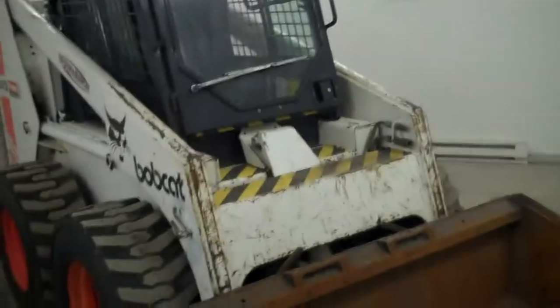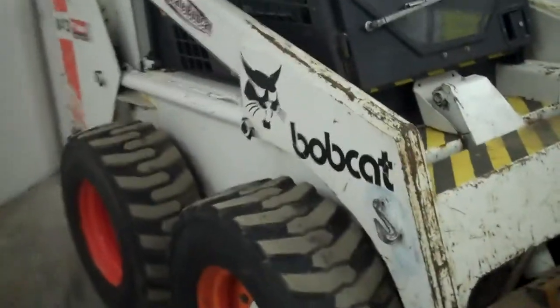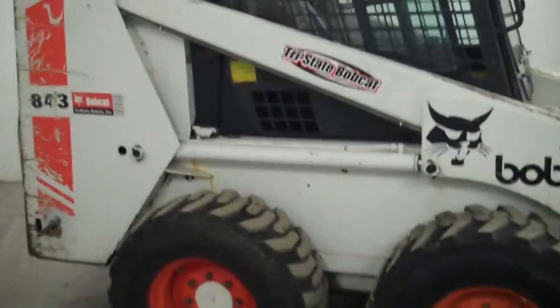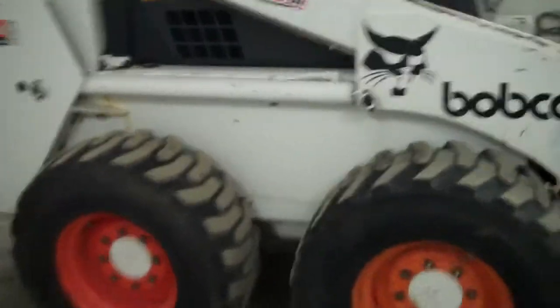Real nice machine. Give Jeff a call, Tri-State Bobcat in Hudson, Wisconsin, on this Bobcat 843 skid steer loader. Heat, we got a 54 horse Isuzu diesel, we got good tires, original paint. I don't see any welds on the boom, and look at this nice bucket, it's got a good factory edge on it there. Auxiliary hydraulics, all in all, real nice machine.